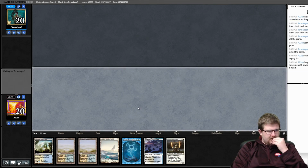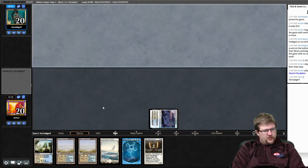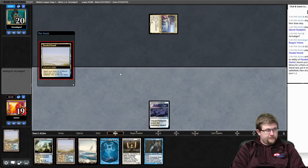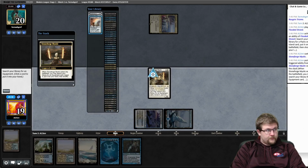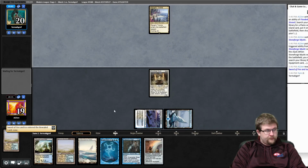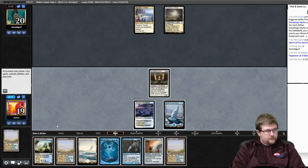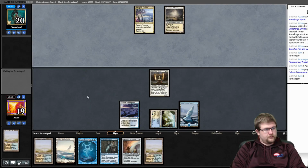Sand seems a little awkward, but I think it is a keep. I guess I lead on the floodplain. I don't know if that or Colonnade's better. I assume the floodplain's slightly better. I don't know. And I do think I'm going to get Fire and Ice still. There's a chance I was supposed to get Batterskull here, but I think it's fine.